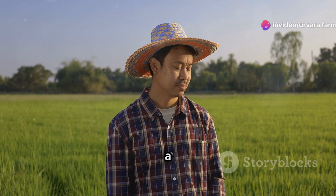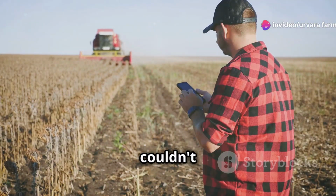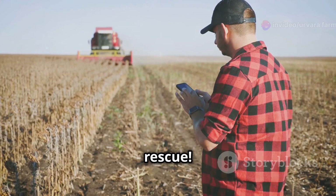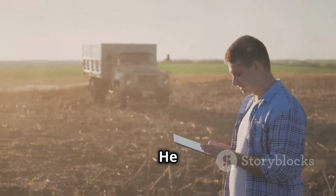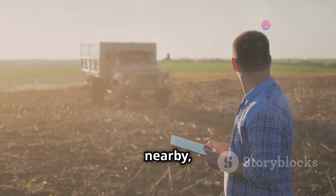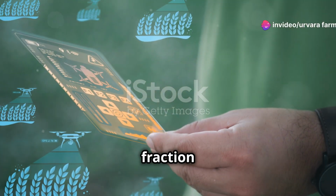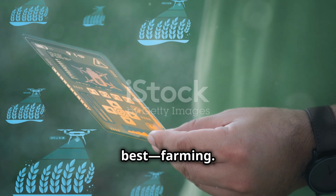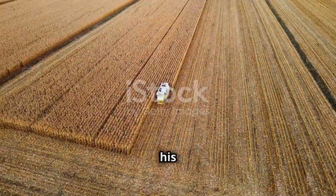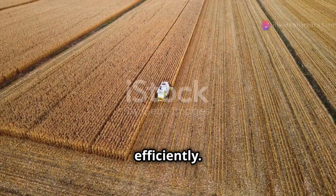The app opened up a world of possibilities. Suresh needed a new harvester, but couldn't afford to buy one. FEND to the rescue. The app connected him to resources he never knew existed. He found a top-of-the-line model nearby, available for rent. The best part? It was affordable. It was a fraction of the cost of buying. Suresh could now focus on what he does best, farming. With the new equipment, his productivity soared. He could till, plant, and harvest more efficiently.